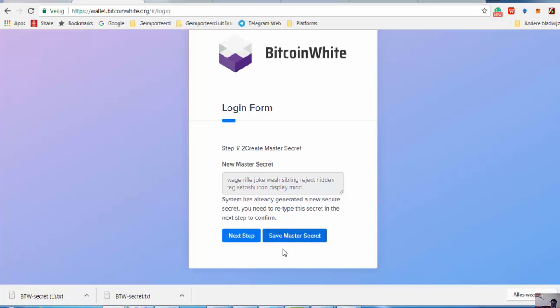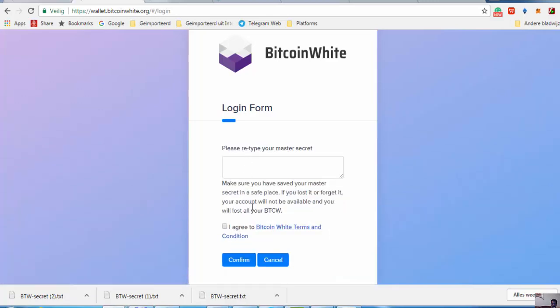The system has already generated this master, and then you save the master. You get a text file here, and then you go to the next step. Okay, so you go to your text file here, you copy it and you put it here, and then agree with the terms and conditions, and then confirm. Then you have your wallet, you have your web wallet.